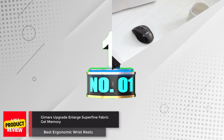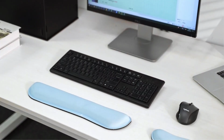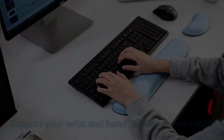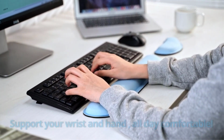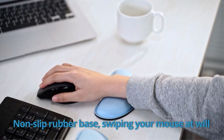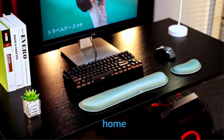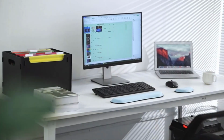Number 1. Geimer's Upgrade Enlarge Superfine Fabric Gel Memory. The Geimer's Memory Foam Keyboard and Mouse Wrist Rest Set is designed to provide comfortable support during extended periods of computer use. The soft and breathable surface is made of skin-friendly material, and the inner pad is made of memory foam. The non-skid rubber base will keep the wrist rest in place, and the set includes both a keyboard and mouse pad. The ergonomic design helps to keep the wrist straight and can help relieve wrist pain.